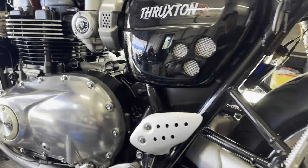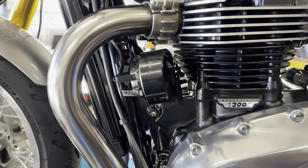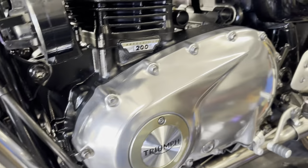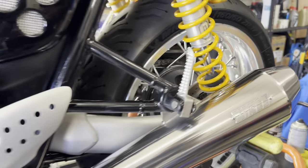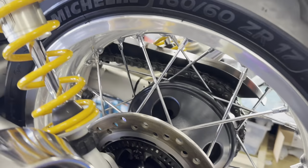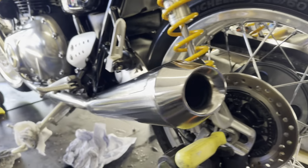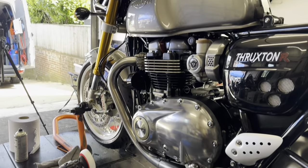He does use this year round as well. Comes and sees me twice a year, once before the winter, once after the winter. But the results speak for themselves. Look, all those spokes were all nice. They usually go rusty quite quickly, but we've kept them protected over the years. Absolutely gleaming.